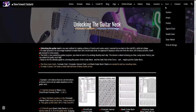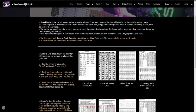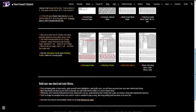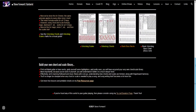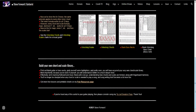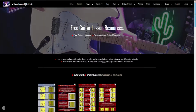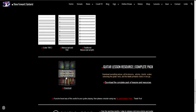online. There's also a thing on unlocking the guitar neck, which is a really useful thing for aspiring guitarists. There's a big lesson on there with downloadable sheets, and then the free resources page, where we've got loads of downloads and lesson material, and you can grab the lot by clicking the link there straight from my Google Drive.